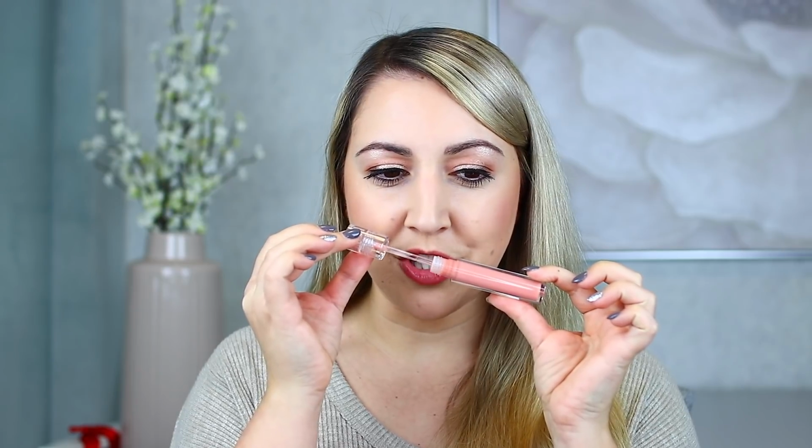Now, this is my first Tower 28 product. A lot of you guys really liked these glosses because you said they were hydrating and they smell really nice. They actually do. They smell almost like butterscotch. I think butterscotch is kind of that perfect description word of this one because it smells like candy, but like rich candy.